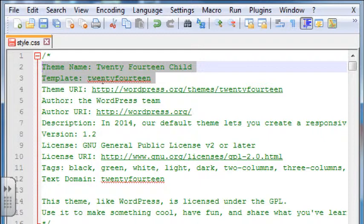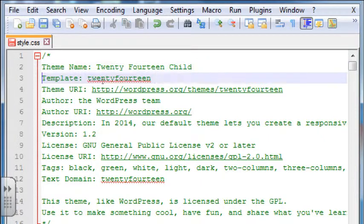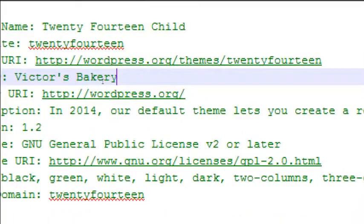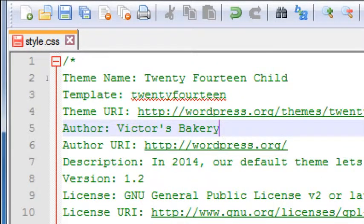What you could do is change some of these other lines to help yourself. For example, author. It says the WordPress team. Well, technically you're the author now because you're making your own theme. So on line 5, the author here, we'll change this to say, let's write the name of your company, Victor's Bakery, instead of the WordPress team. Again, this is optional. The only two that are required are line 1 and 2.